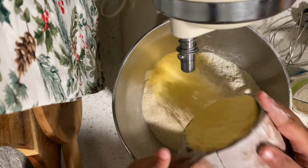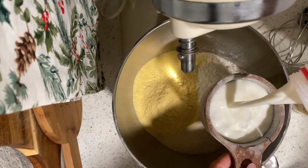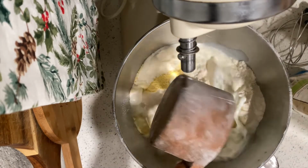Next, we made black eyed peas soup a few nights later, and this is really good. I just added collard greens, black eyed peas, salt, pepper, beef broth, and what else did I add? Onions, just really simple. And then I made cornbread. Oh, obviously I used the ham too that we had from Thanksgiving.